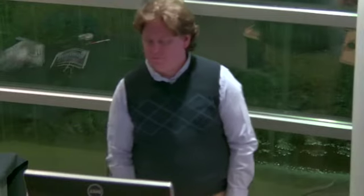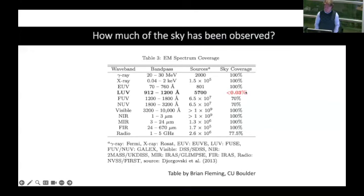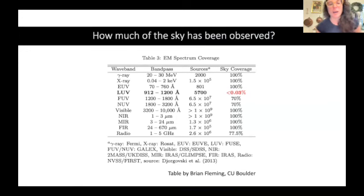So let me bring up that slide. Yeah, so this Lyman UV band, where there's a lot of really interesting emission, is so neglected because it is the hardest from a materials standpoint. So in the visible, if you're building a telescope, you have a mirror with an aluminum surface. The aluminum is what gives it the mirror-like effect.